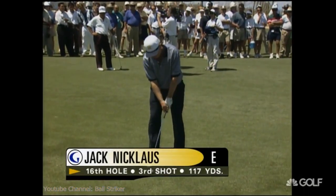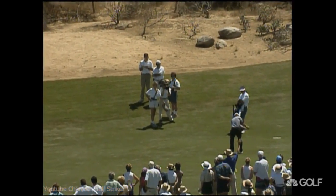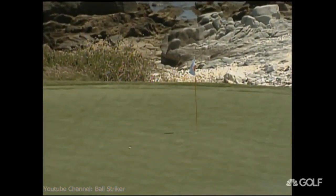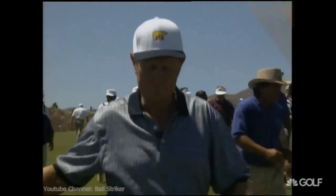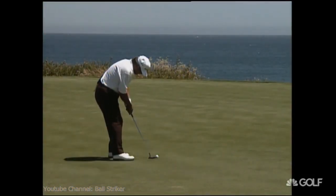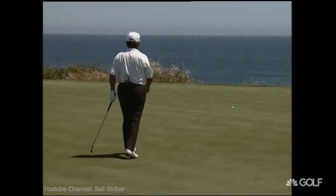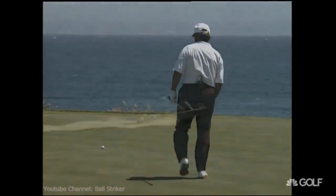Nicklaus, third shot. This with a pitching wedge also. 117 yards. Now, this looks a little better. Hold high. Got a chance to save a par. Well, now Trevino for birdie. Good distance. Oh, right in the mouth. Oh, no, it was going. About 25 feet. You see, it was moving out to the right as it finished.